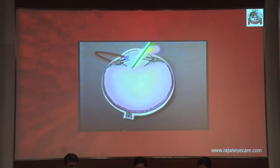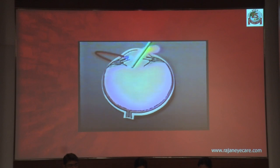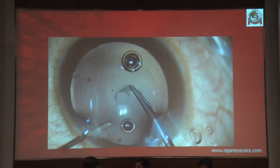But if you have a bimanual, bimanual means you separate the aspiration from the irrigation. So if you have a bimanual, that will tamponade the PC break and prevent the hydration of vitreous, and you can go in and remove the vitreous from the anterior chamber. So that is in the pupillary area.